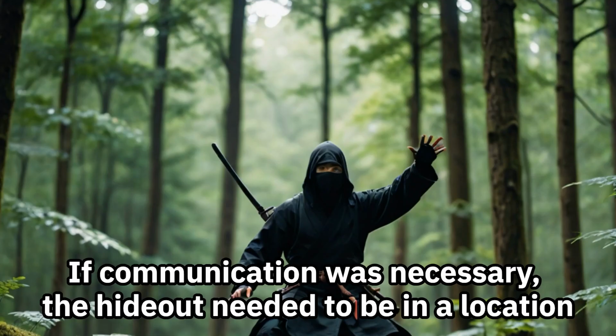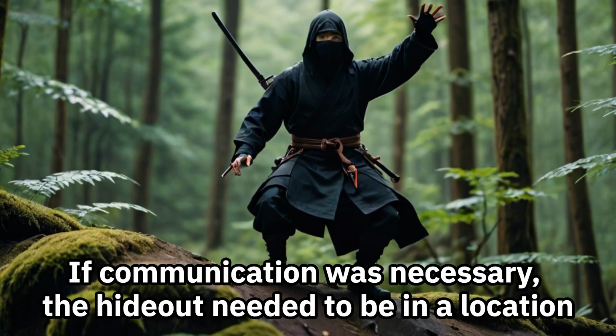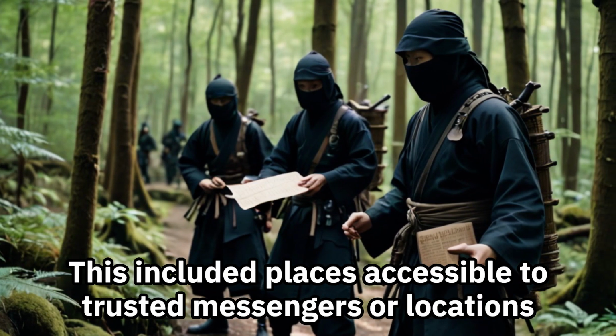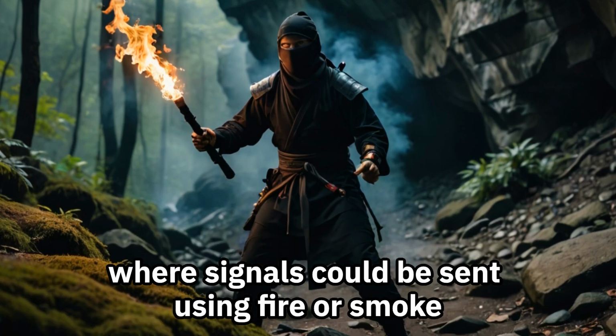Communication means. If communication was necessary, the hideout needed to be in a location where messages could be exchanged. This included places accessible to trusted messengers or locations where signals could be sent using fire or smoke.